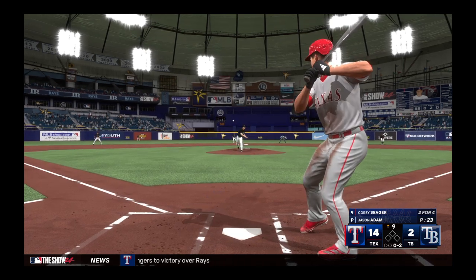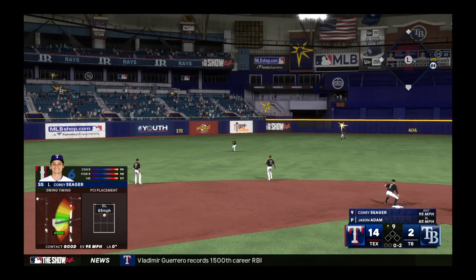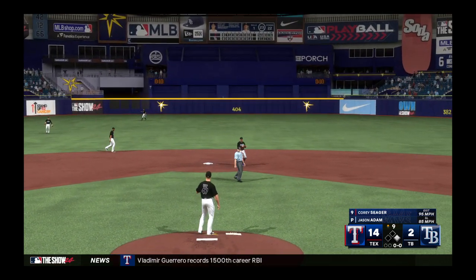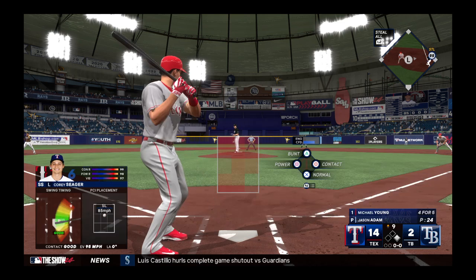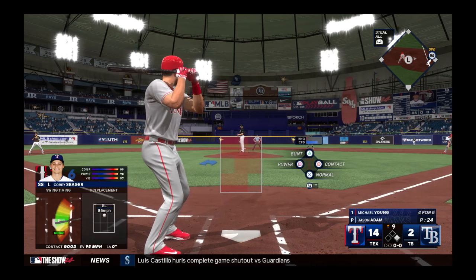Left-hand batter waits the other way, and he beats the shift. So now back to the top of the order. Clearly seeing the ball very well in this one. To me, it's just a really controlled, balanced swing. He wasn't trying to do too much with it. Just stayed disciplined, got the barrel to the ball, and put it in play.